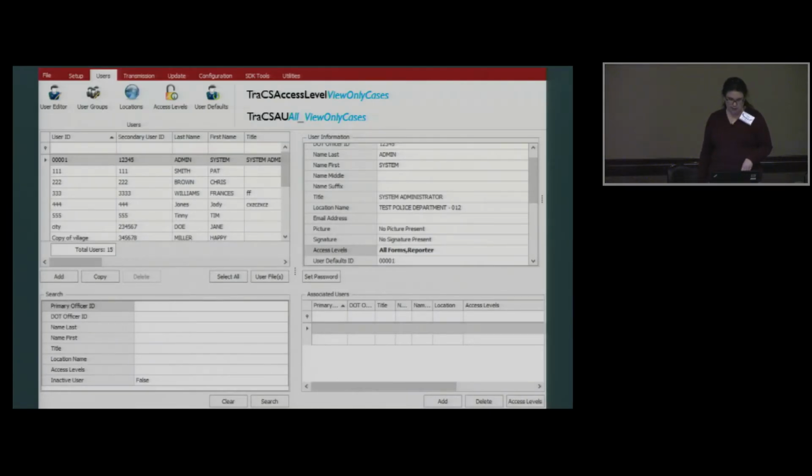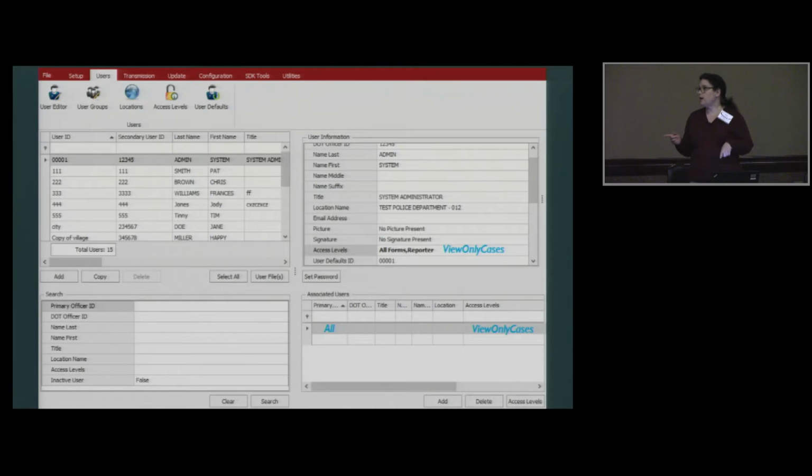And then the way I like to think of this is what you're going to do is for the access level view-only cases, you're going to give that to, in my example, Joel. Okay, so think of that as he's getting that access level. And then in the TRACS AU all, that's the equivalent of adding it in the associated users. So you would put the associated users into that group. Okay, is that sort of clear? Again, the special instructions explain that again as well, so you don't worry that you have to just pick this up right from this presentation.